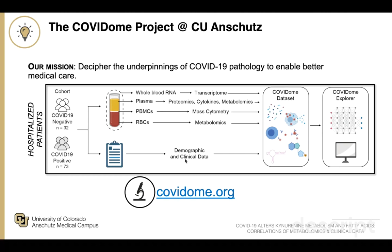We personally analyzed plasma and red blood cells for metabolomics on these patients. As you can see, there was also proteomics, transcriptomics, and so on. We generated a COVIDome data set, and then that was loaded into a COVIDome Explorer, which is the tool that is freely accessible at the website covidome.org, if you're interested.